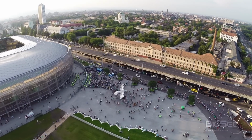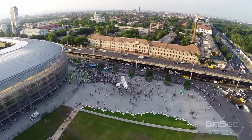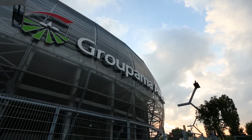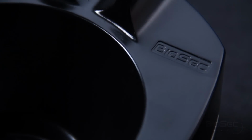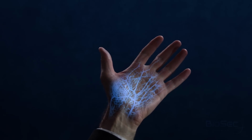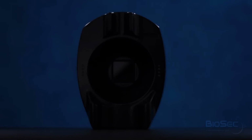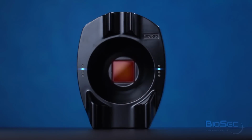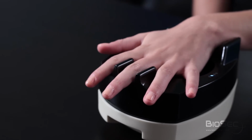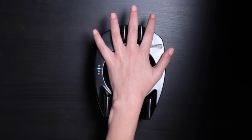involving personal identification. The entry system at Groupama Arena was developed, installed, and is operated by BioSec, one of the leading companies in the field of developing biometric solutions. During the biometric identification, the person's physical or physiological characteristics are being measured. BioSec uses completely harmless infrared light to map the vein structures under the skin. The identification is done by placing the hand above the scanner. The non-contact process takes 1 second on average.